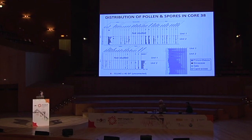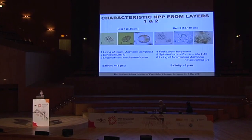A feather shows the climate was not very dry. Non-pollen palynomorphs from Unit 1 characterize salinity about 18 psu, and non-pollen palynomorphs from Unit 2 characterize salinity about 8 psu.